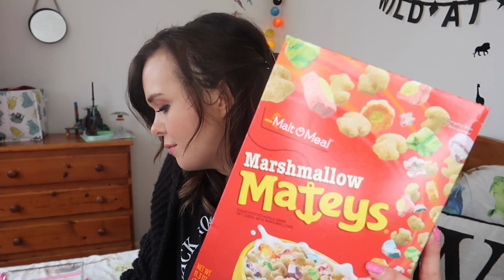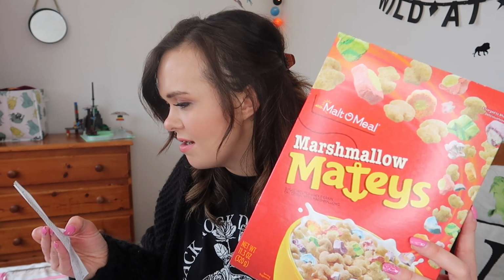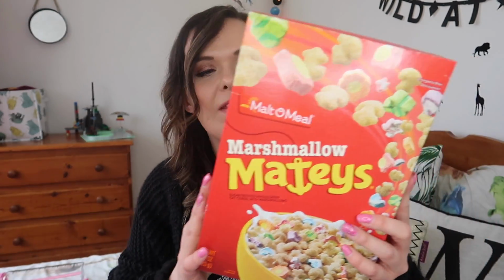And then the other foodie item I got were these, and these are Marshmallow Mateys, and I think that these were like £1 something. Marshmallow Mateys original, £1.99, and they're basically Lucky Charms, aren't they, but a cheaper version. And I just thought that as a little treat, like as a weekend cereal, the kids would love these, and I don't think they've ever had them before, so yeah, these are just a treat. I know they're full of sugar and ridiculous, but I loved them when I was a kid, so I feel like I've got to let them have a go.